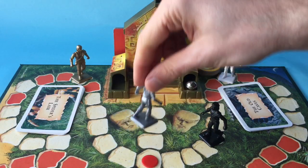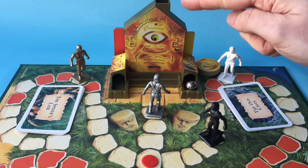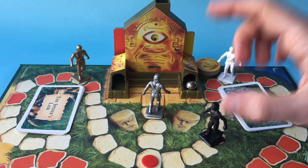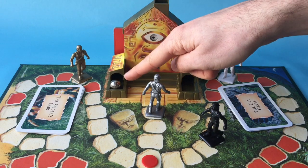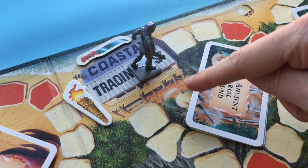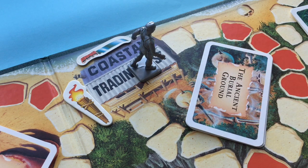If a player gets to the Oracle but does not have a weapon, then they're going to have to ask the Oracle whether they can move directly to a trading post in order to go and buy one. Now, if the Oracle says yes, then they can move straight there, but they're then going to have to roll as normal in order to get back to the Oracle again.